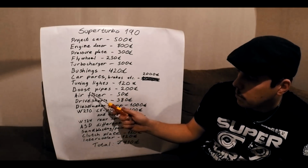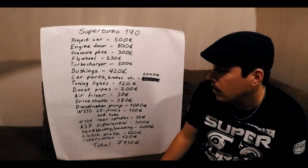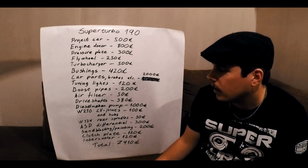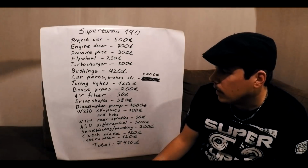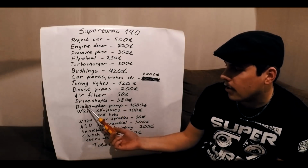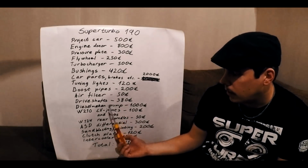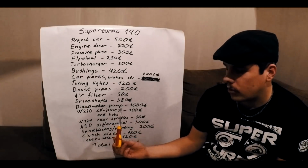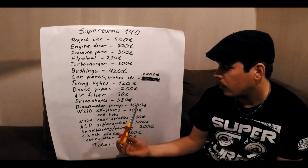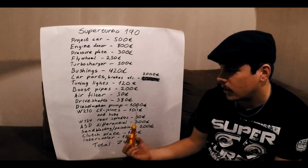And the boost pipe set, you can get them from all sorts of places. I had most of them lying at home, so I thought 200 would be a reliable price. And the air filter, the comb filter, is about 50 euros with shipping. The billet drive shafts are 380 euros without shipping. And a diesel pump, if you send your own pump to be rebuilt with new elements, it is around 1000 euros with shipping. I got it just a couple of euros under 1000 when I sent my own pump there.